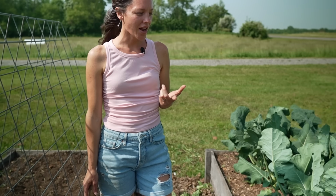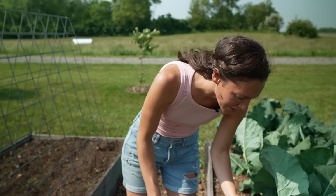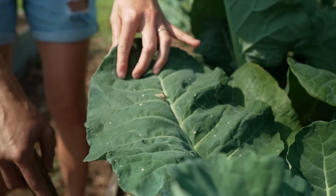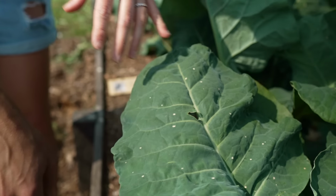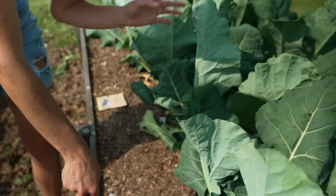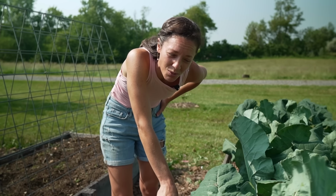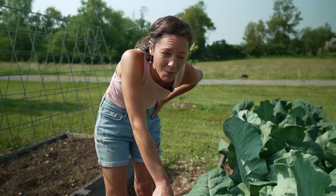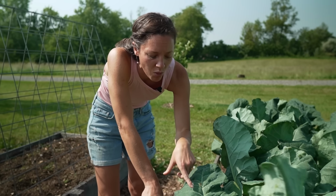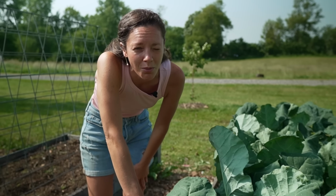My container garden has it and my garden out here. And I'm just trying to make sense of it because there's nothing in common with soil when it comes to my container garden or this garden out here. We have fields around us. I'm wondering if they didn't spray and there was just a tiny bit of overspray or something, which doesn't totally make sense, but pretty much every plant in my garden has these white specks on it. There's no bugs. It's been too cool for bug pressure anyways.